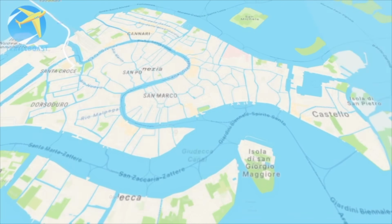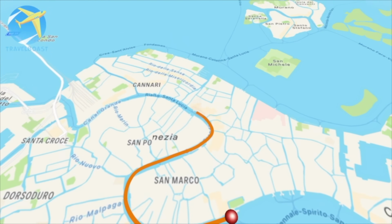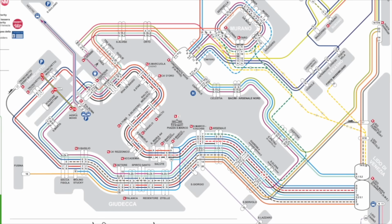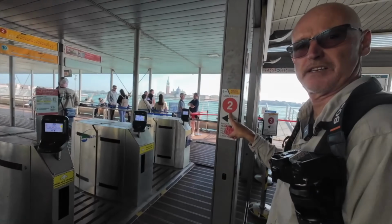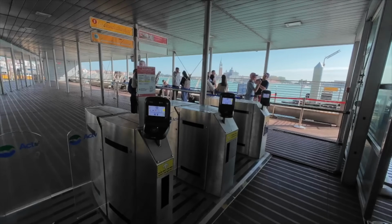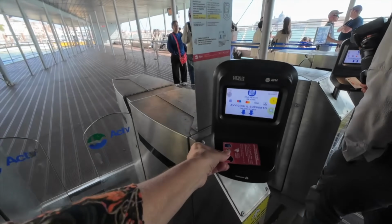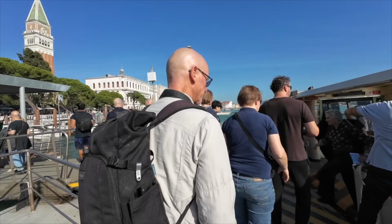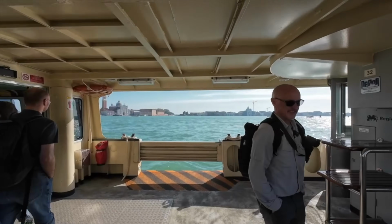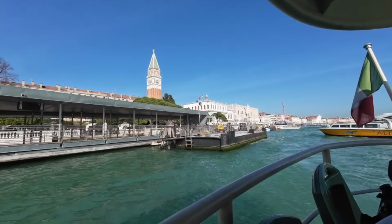We caught the water bus from Piazza San Marco and got off at the casino stop, the first stop after the Rialto Bridge. Here's a tip. Make sure you get on the right water bus. We caught line number 2. The very first time I came to Venice, I got on a water bus expecting to go up the Grand Canal, and it went around the outside of the island. Quicker, but nowhere near as scenic. And we're off.